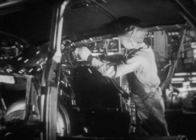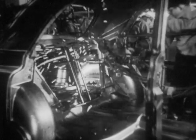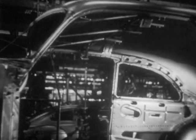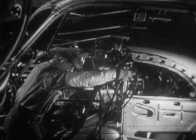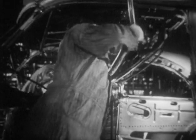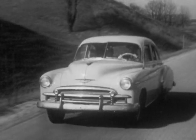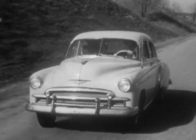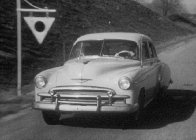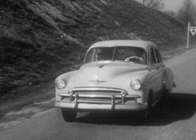Yes, by sturdy roof rails of steel along the sides, by bracing and cross-bracing at the back, and by a double-ribbed bow of steel to reinforce the roof. Here's another construction feature found only on Chevrolet in its price class, typical of the extra bracing, the extra strength in every Fisher body. We can't see these structural features as we ride along in our new Chevrolet so comfortably, safely, quietly, but around us is the strongest, safest, most durable automobile body we could buy.